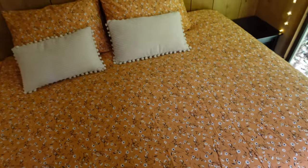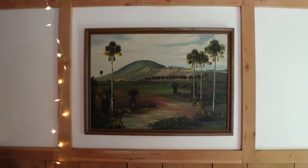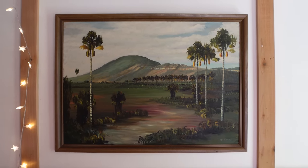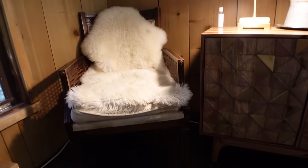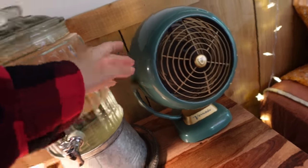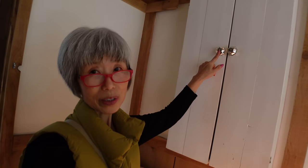I want to say this is a full-size bed. And above it, there is a painting of palm trees, and it looks like a river and some mountains. In the corner we have a heater, and in the other corner it must be the trash can, and the chair seems to be vintage. Absolutely adore that design. Fan is also vintage. This looks vintage. I mean, there's a lot of things that look vintage, right? I think the handles are vintage too.